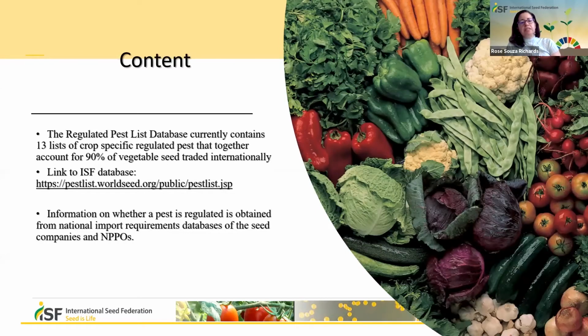Currently, the regulated pest list database contains 13 lists, which together account for over 90% of the vegetable seed trade internationally. And there is information in this database on whether the pest is regulated. The way that we collect this information is by using the National Import Requirements databases that the companies have, but also from the NPPOs. So it's a combination of sources that we use to build all the pests that come with the list.